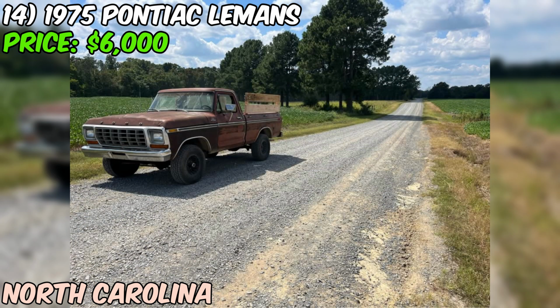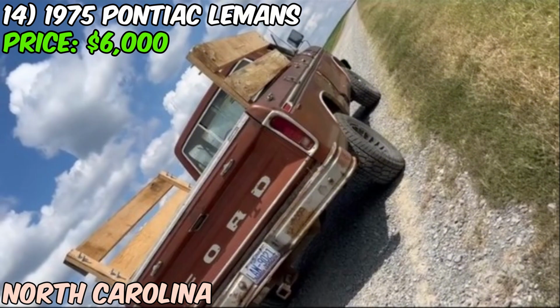For someone looking for a solid classic Ford truck that's ready to use, this could be a great opportunity. The price point is fair considering all the new parts and the current market for classic 4x4s. Just be prepared to invest in some bodywork and paint if you want it to look as good as it runs.